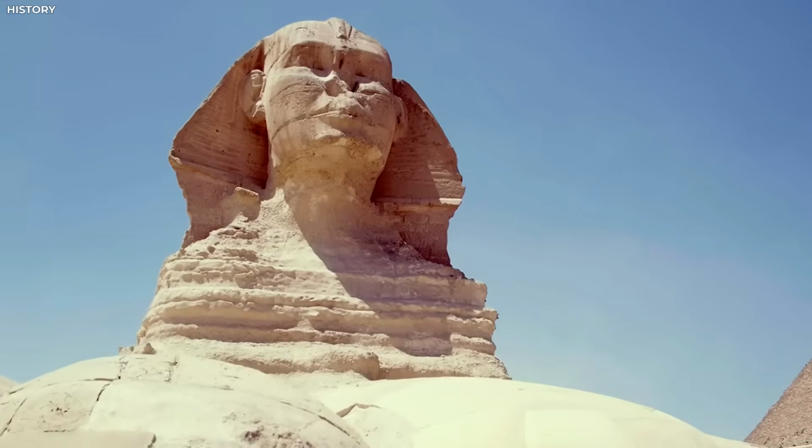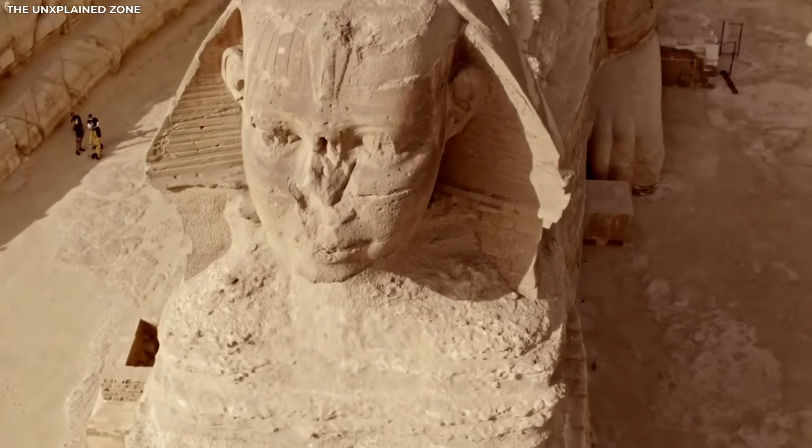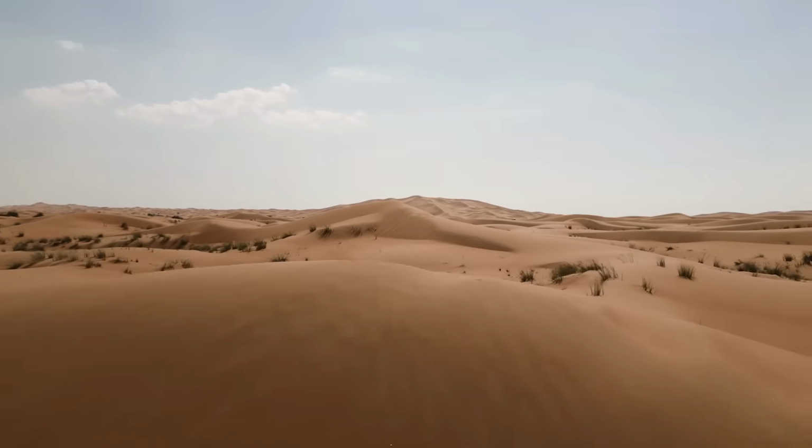I am convinced that it is a ruin from pre-dynastic Egypt. The vertical fissures looked to him like textbook examples of water erosion, not sand blasting.